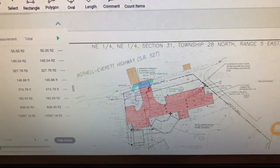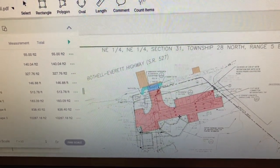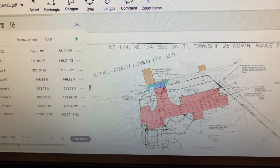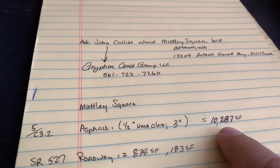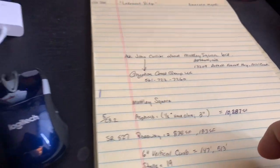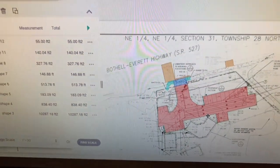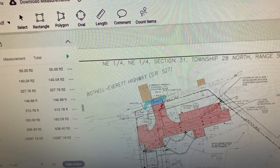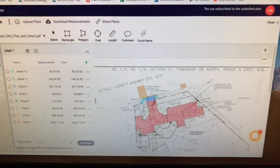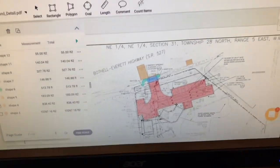So on sheet C3.1 the asphalt is 1/2 inch HMA class. And the depth of asphalt is 3 inches. This is all new. And the square footage is 10,287 square feet. Out on the roadway, these two repairs right there, you've got 838 square feet plus 183 square feet of asphalt. We are excluding traffic control, so they would provide traffic control.